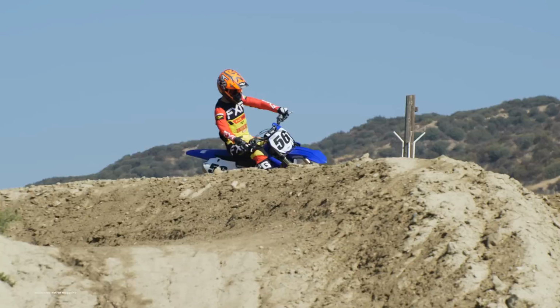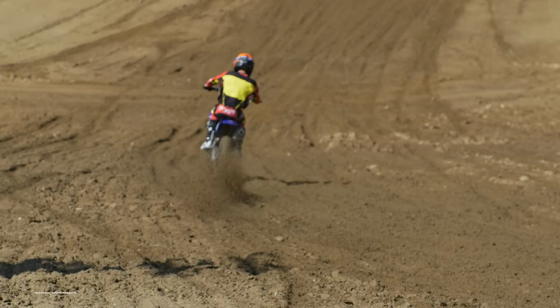As far as the shock goes, both the YZ450F and the KX450 have acceptable rear suspension that worked for a wide range of riders.